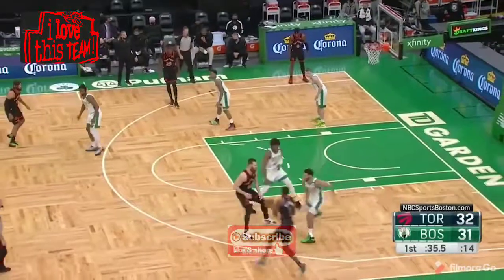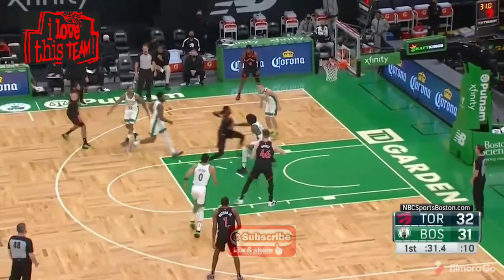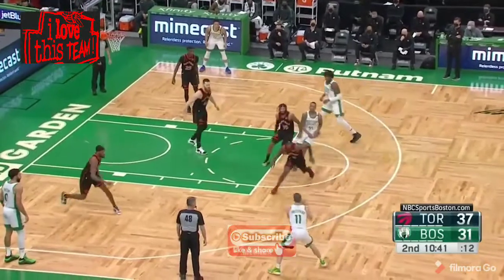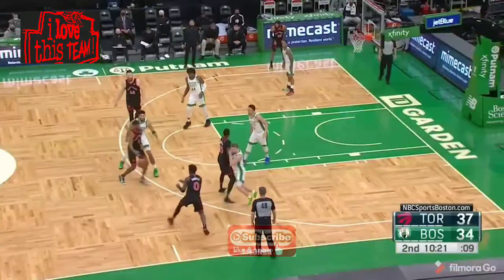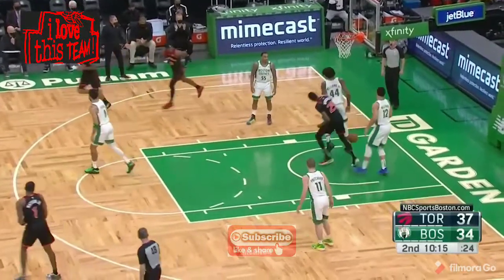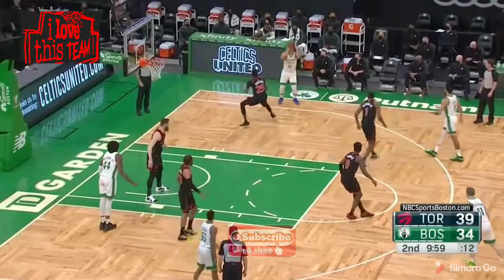Boucher going to the basket for two. Biggest Raptor lead of the night. Pritchard looks to cut it in half and does. Davis again, off the bounce this time, makes a nice pass to Boucher underneath and he gets two. Ball finds Tatum, kicks it back to the corner.